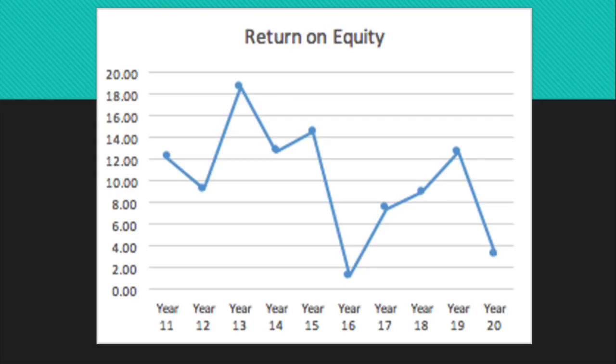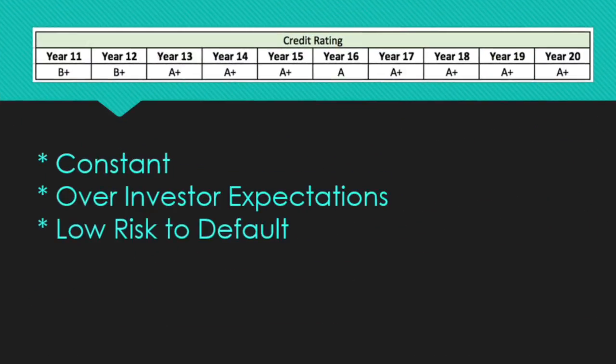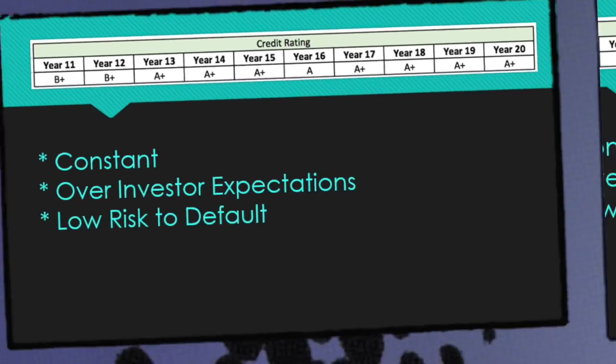Our credit rating showcases that we have been constant, over investors' expectations, and at low risk to default. At no point so far have we gone bankrupt. This credit rating proves to investors that we are financially stable and ready to take on new ventures.